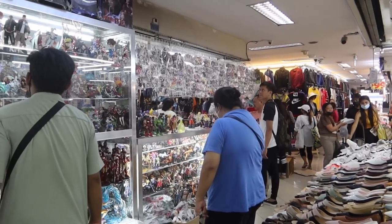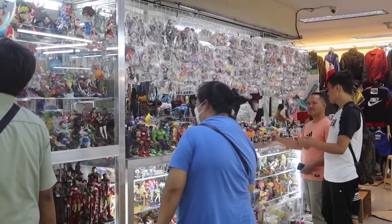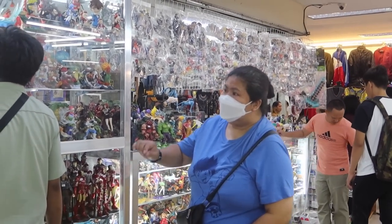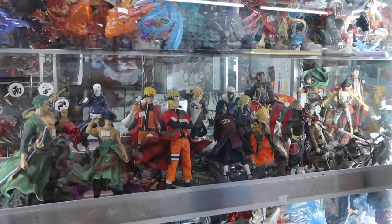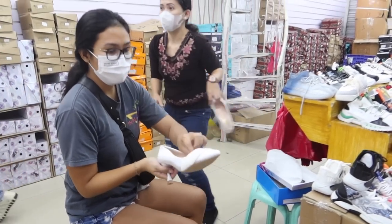Meanwhile, there's Tita Jo looking for Donald Duck. Mga anime ata yan, Tita Jo. Ano ba hinahanap mo? Donald Duck na! Mga pang anime ganyan, oh. 2 years ago, I bought it here, no? Okay. So, edit na lang.